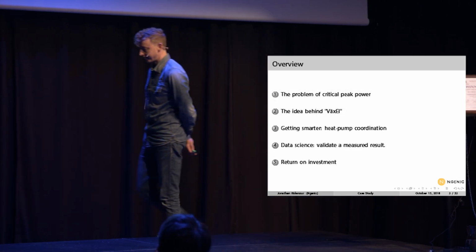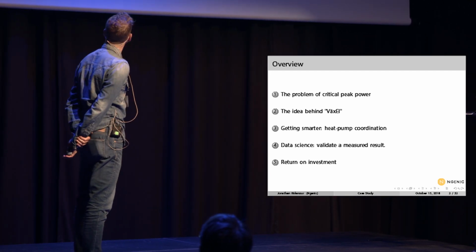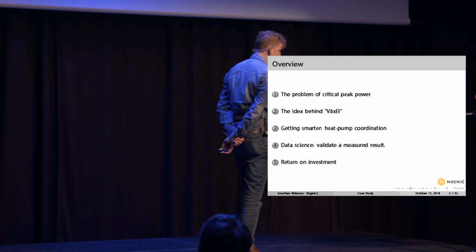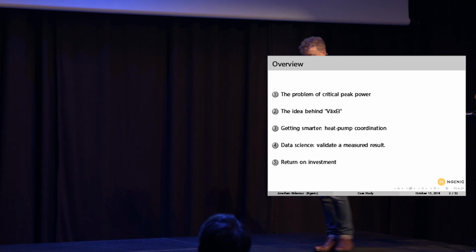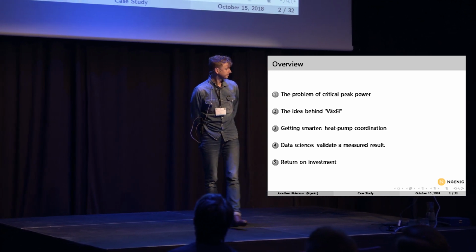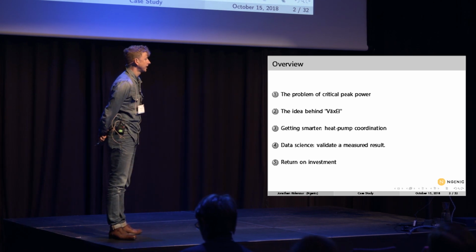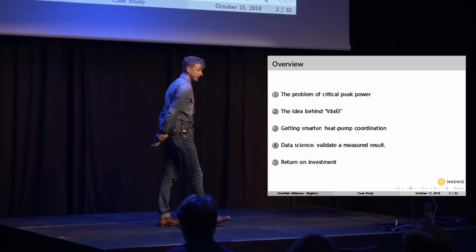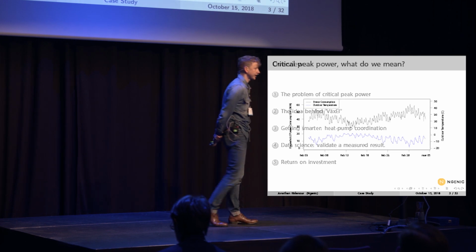So first I'm going to provide a little bit of background to the problem and introduce a concept that we call critical peak power. I'll present the project that was the venue for this work. I'll talk about one of the key technologies for the project, which was coordinating the operation of heat pumps. And then I'll get into the actual data science aspect of it, which was about validating a measured result. And then I'll discuss what kind of return on this invested time we got in the project.